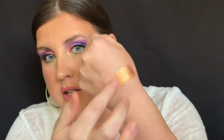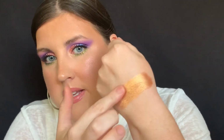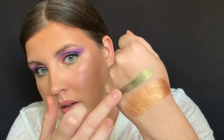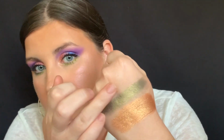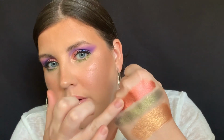Oh, wow. These are super buttery and soft. I guess I could be doing this on camera. This is just going for days and days. Look at that. Oh my gosh. These are so buttery and pigmented. Wow.